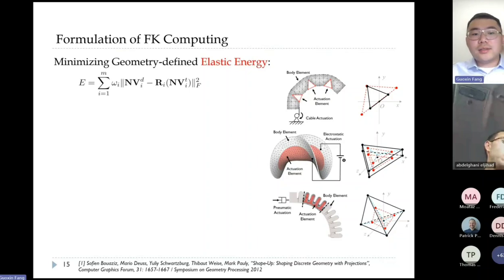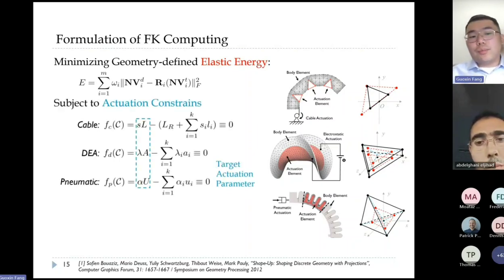So this is how we do it. We get the idea from these papers in the computer graphics area, which define the elasticity energy, which directly computes the pure shape change in the element. And then we build those actuation constraints also with the geometry-based change.